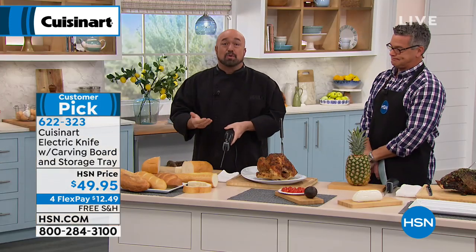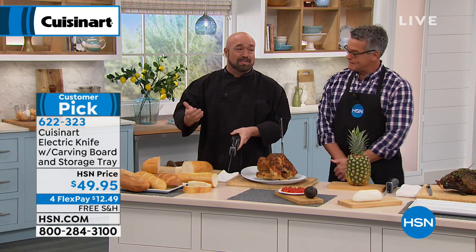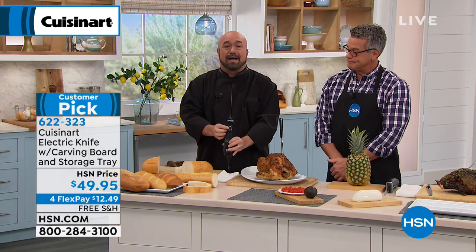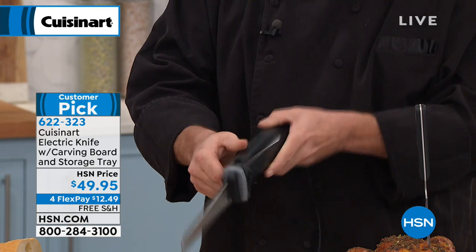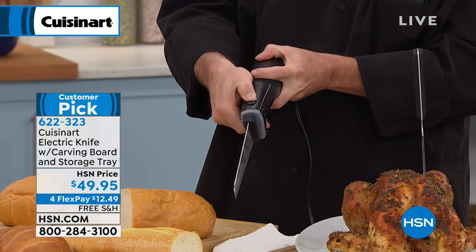Yes. So let me take you on a tour of this knife, because I've got to tell you, Cuisinart has absolutely done this right. Since 1972, that's all they've ever done is do it right. So first things first, there's your power button on the back. Now, that button is not going to engage this motor or this system until you hit that safety button. As soon as the safety button's hit, now you've got your power.